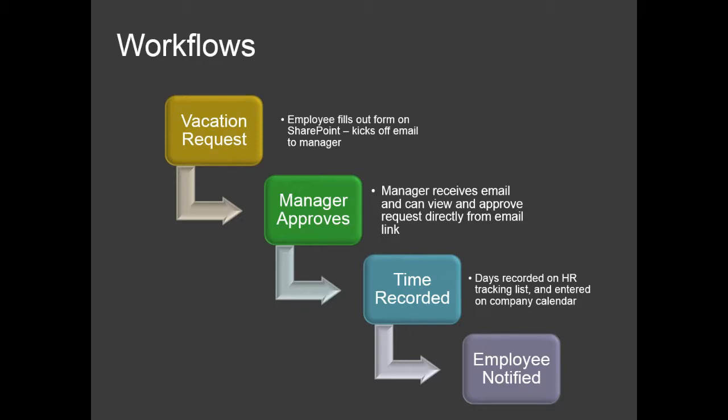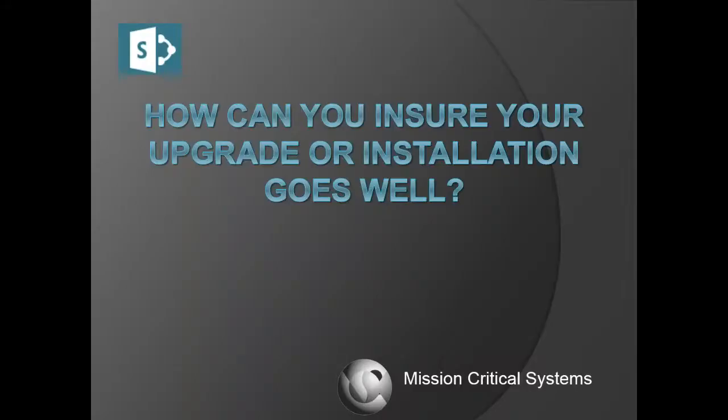Right. So let's talk about, if you're really looking at doing a SharePoint installation, we get called in to rescue a lot of sites that are initially just thrown up, and there's always reasons why it can go wrong. So how can you actually ensure your upgrade to SharePoint 2013 or an installation just from the ground up goes well? There's 7 key things that you need to consider and look at where your installations can go wrong.